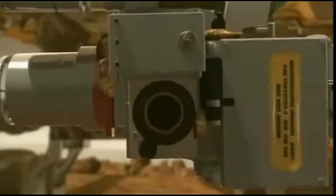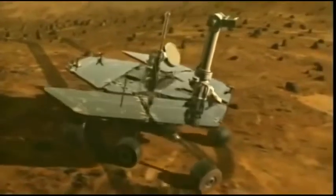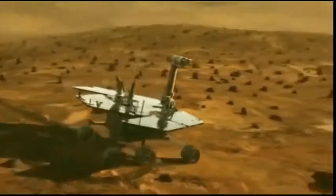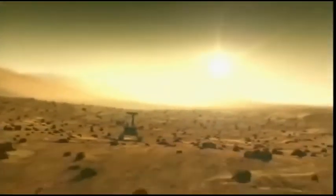They have sensors on the end of that arm, like there's a microscope for telling us in detail what they look like. So we've got a whole bunch of tools similar to what a geologist would want if they were actually physically there on the scene. The rovers were named Spirit and Opportunity, and they are still exploring regions of Mars today at locations on the planet hundreds of miles from each other.